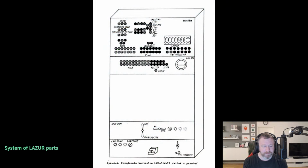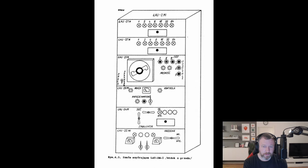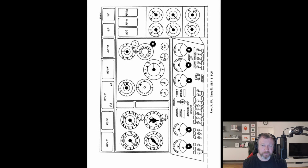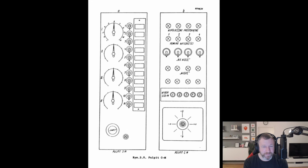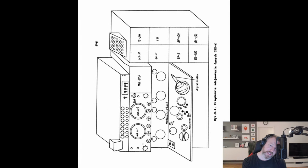Yeah, and it looks like here's some screenshots from documentation about the Lazur system. Interesting. So there you go. I'm assuming this is the controls for the ground system. This can't be what's actually in the aircraft, surely. It's a ton of stuff. Lots of switchies. Also, this is in Polish.